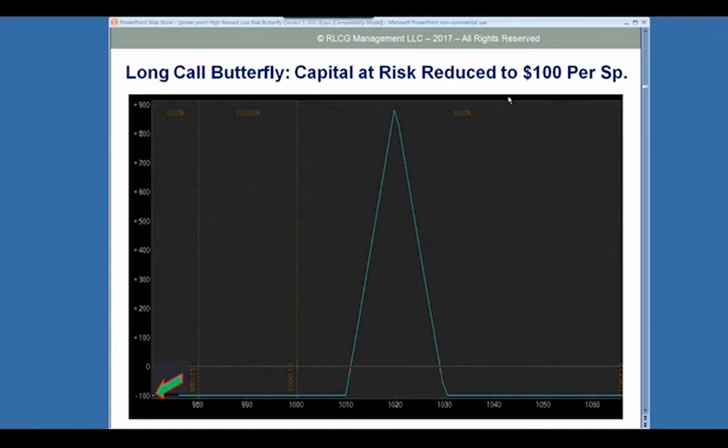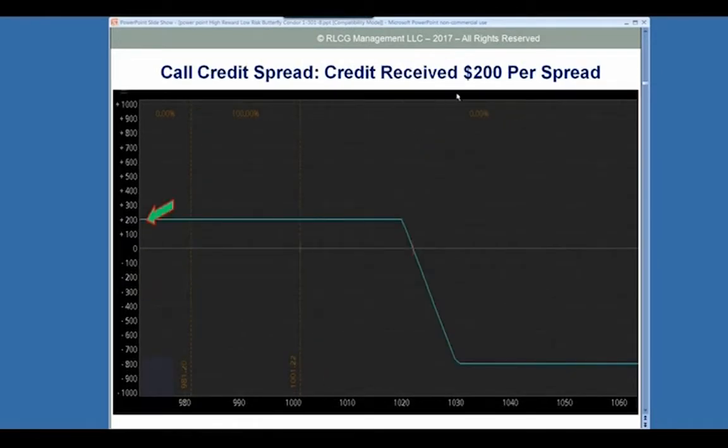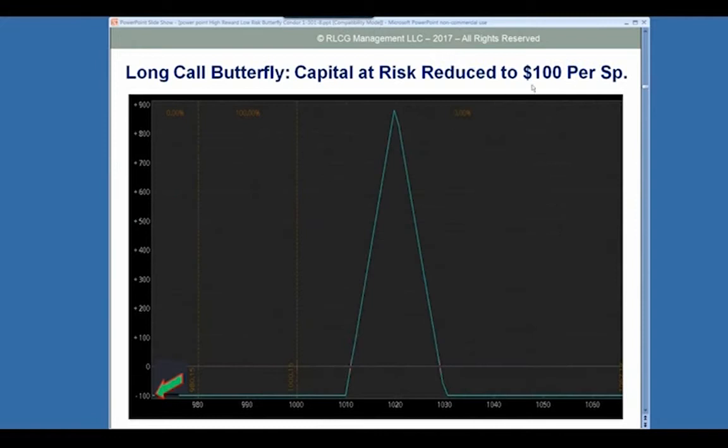So it went from that original call debit spread where you had your risk up here at $300. You put on the credit spread side, now you've reduced your risk to $100, and you still have a profit zone in here where you can still make some really good return. So that's the beauty of it. You can neutralize and reduce your risk quickly.